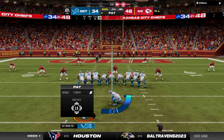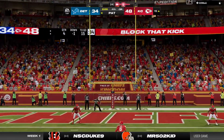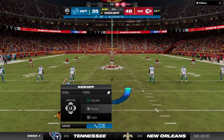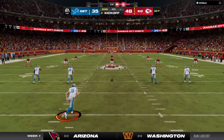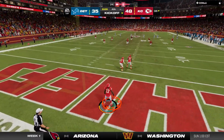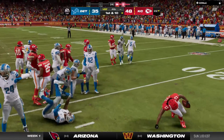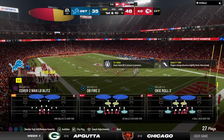Extra point try now for Patterson. And that will cut this lead down to 13. Chiefs 48, Lions 35. Riley Patterson to kick off for the Lions. And Patterson back out there to send this one away. And this is going to be returned from the middle of the end zone. And he returns this to the 22. The Chiefs take over 1st and 10 at their own 22-yard line.